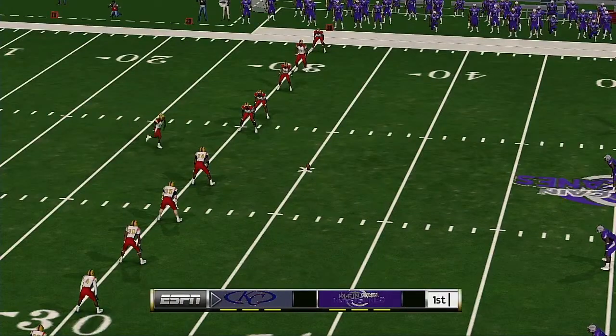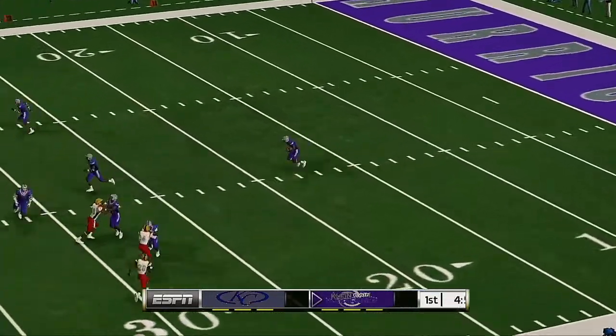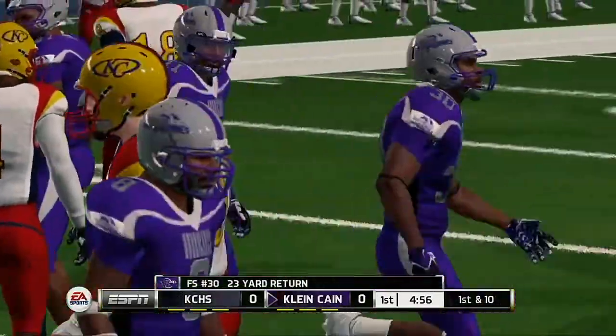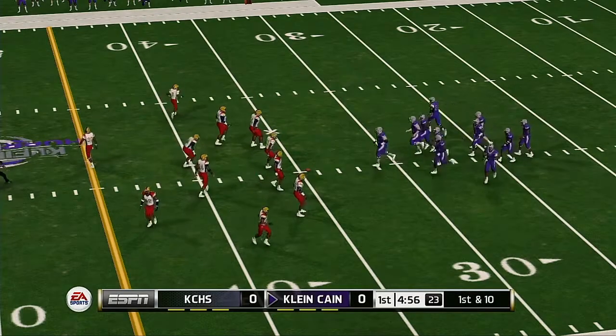Both teams are on the field, and we're just about ready to open things up. He's out to the 30, taken down by the kicker. So here comes the offense taking the field for the first time today.